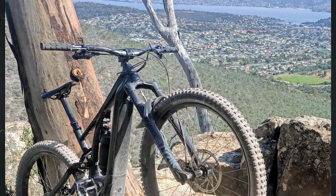Yeah, and look at this, Chris, from Hobart in Tasmania, way up in the hills. So this is Chris. He's got a Specialized Turbo Levo Comp, at the top of the Mihan range after a dusty climb. And it looks like you've done a massive climb there. Look how small those houses are in the background.